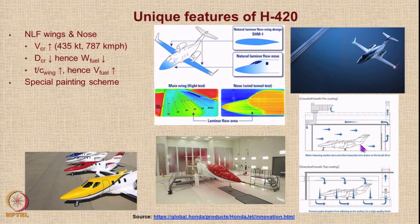As you can see in these two sketches, first there is some draft when you paint it. You spray the paint and then you take out all the fumes, and then there is a downward draft so that the paint does not get deposited. So, because of that, you have such a beautiful color deposition on the aircraft, and you can see it comes in multiple beautiful colors. So, it is a very special painting scheme which is followed.